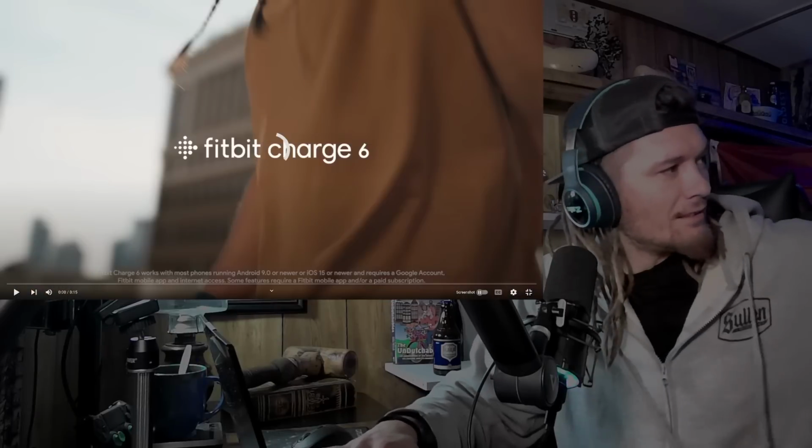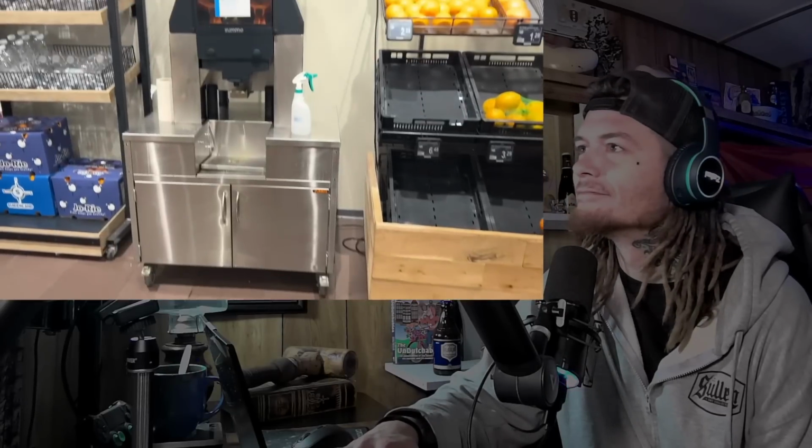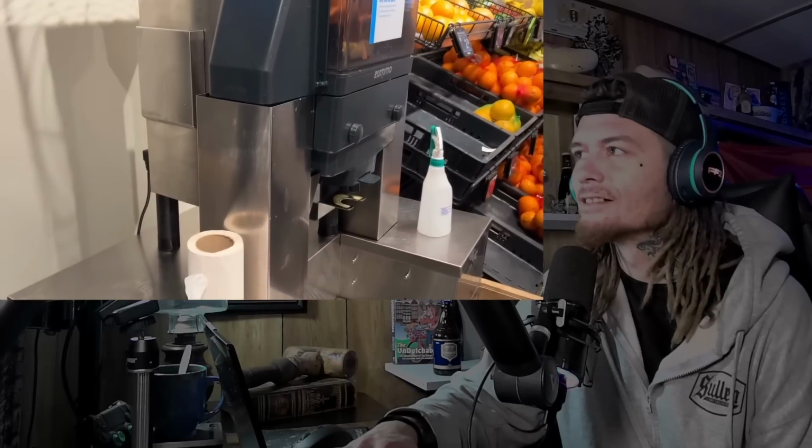Okay, if you've ever wanted to make fresh juice in the middle of a grocery store, you're going to love this next one. Grocery stores in the Netherlands have an orange juice machine. Yep, you can make your own orange juice fresh. Nice. And right in the middle of most grocery stores here.